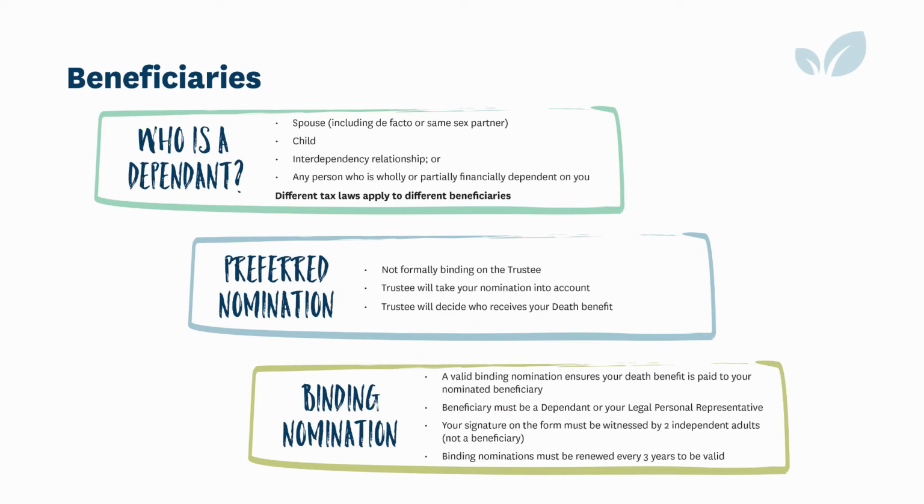With Statewide Super, the binding nomination will last for a period of 3 years. You will receive notification to advise you that your binding nomination is due to lapse. You will then need to recomplete the binding nomination form. If you don't complete the form, you will still retain a beneficiary, but they will be preferred, not binding. When nominating a beneficiary, it's important to remember that there may be some tax considerations. If you feel this may affect you, please seek some financial advice.